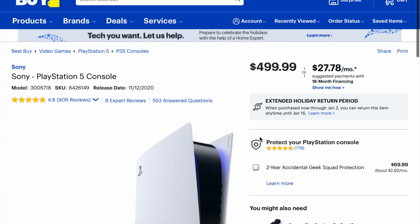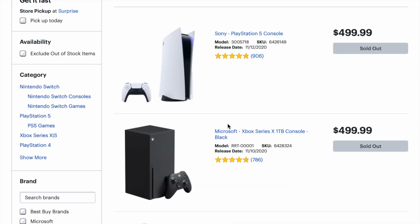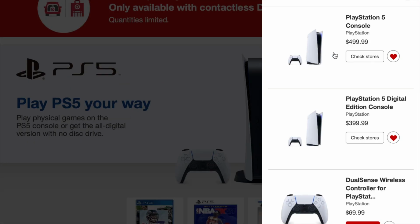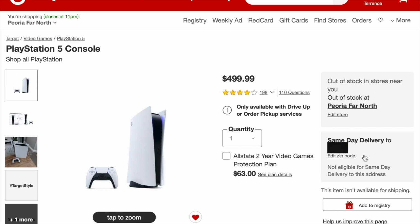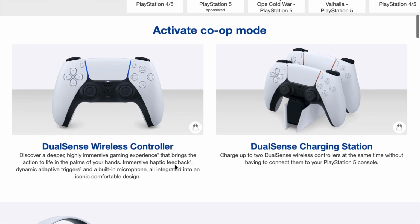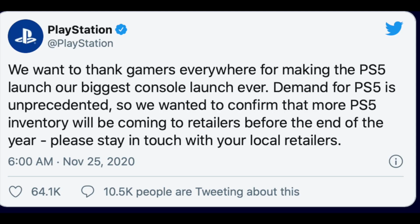Now let's talk about Target. Last and final. Bad news here. Doesn't look like Target's going to get any stock this week of Black Friday. They list some weekly ads of game peripherals and controllers, but they didn't mention the consoles at all. So you can check PS5 stock levels on their website or the Target app. On the app, it says if they have any, you have to do pickup only. But like I said, the word on the street is that they're not going to have any stock for Black Friday. So just FYI.